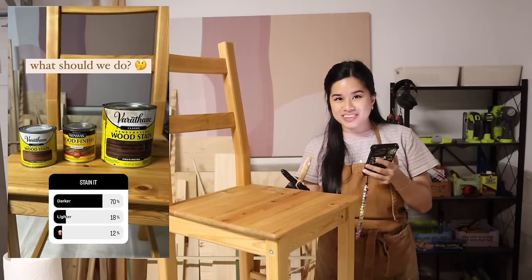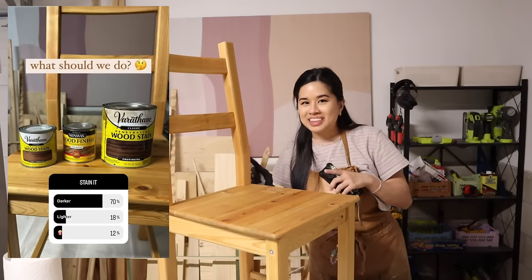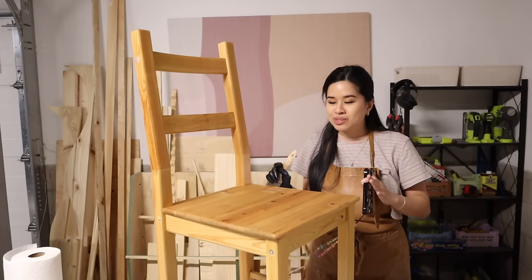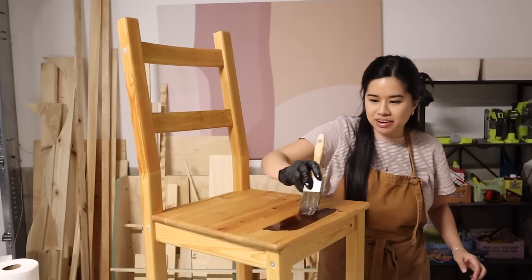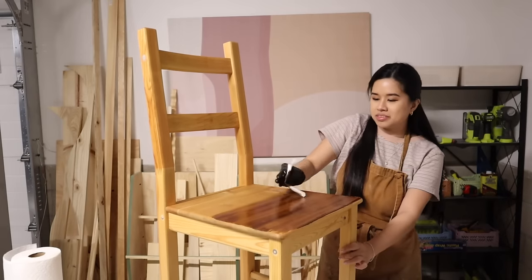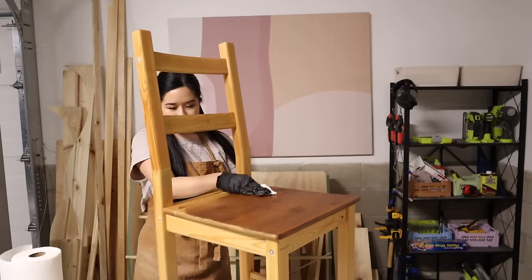You guys are feeling the dark side, so that is what we're gonna go with. And by darker, I mean doing something that's a little bit darker than what I usually do, which is kind of like a mid-tone brown, so we'll do it a little bit darker than usual. That is very dark. It's okay, it'll wipe away. Do I like it? Oh yeah, that's a nice color.